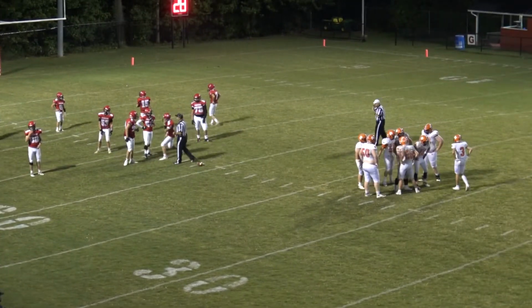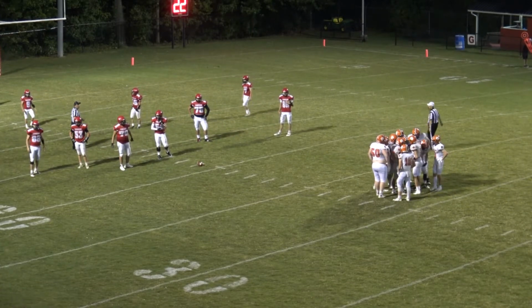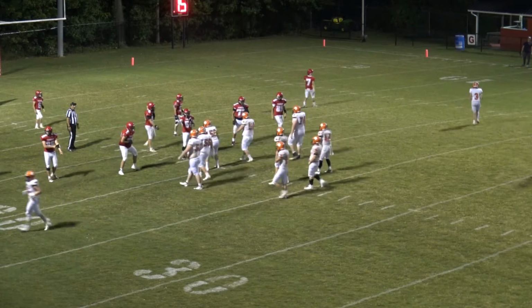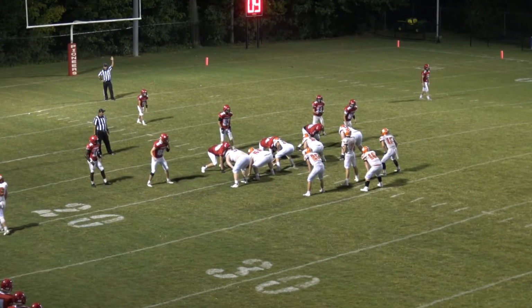Good gain there by Miller. Not sure it was Lowe. I couldn't see, was it Lowe, I'm sorry. I think it was Lowe. Skylar Street on that last tackle. 1st and 10 now. 19-yard line. For Honaker.